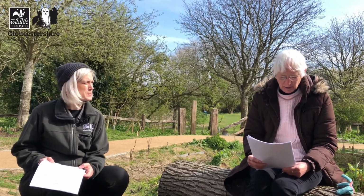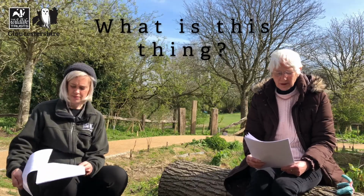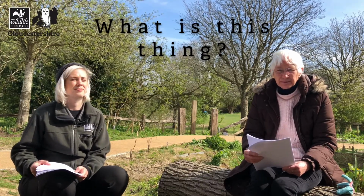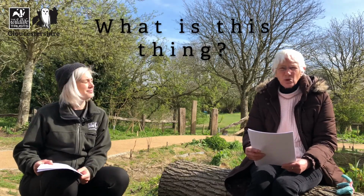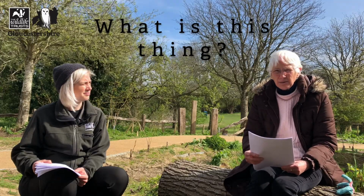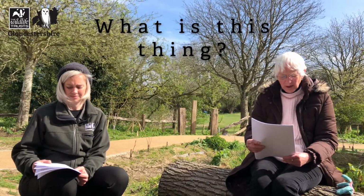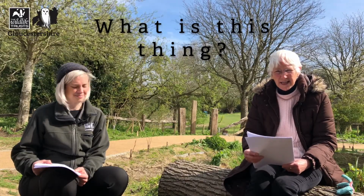All right, and the last one in round 2 is simply to say, what is this thing? It's a what is it round. So the first one, what is a chaffinch? And what is a sycamore? What is an elm? And what is an ox-eye daisy?